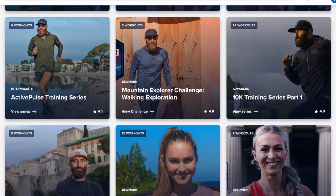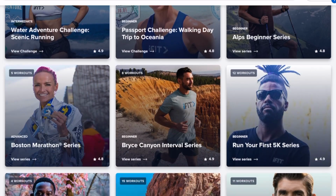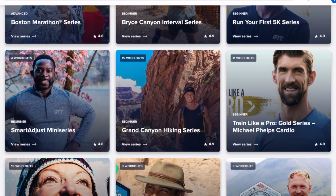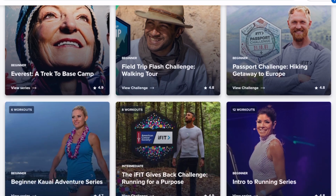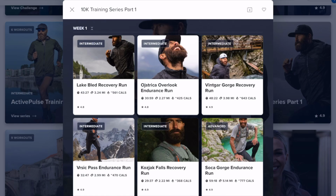Many of their programs are built around improving your 5K or 10K or half marathon or even full marathon, with some programs designed for beginners, others for advanced. Some intend to be taken 2 days a week, others 3, 4, or even 5 days a week, depending on the goal. And some programs even have multiple parts, which can extend the program out to 20, 30, 40, or even 50 workouts that span over several months.